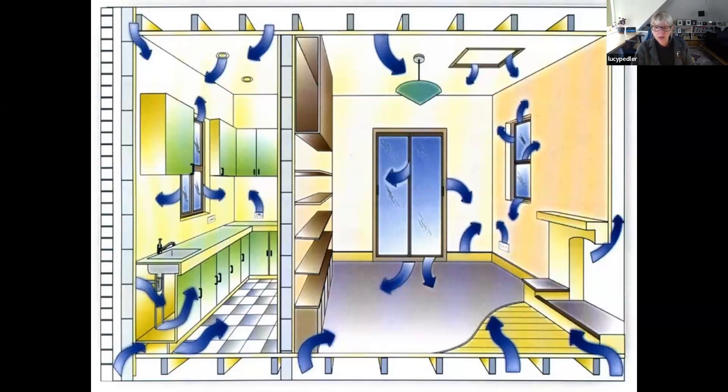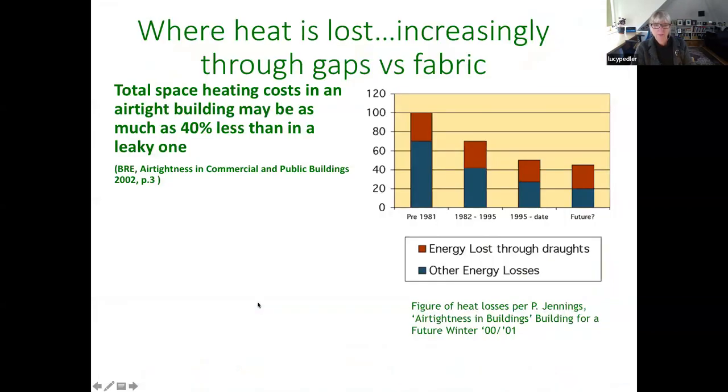So you won't have so much trouble with moisture, but you will be cold all the time and your heating system will be working very hard. So the concept of air tightness is that we need to cut down all of these drafts, but we then need to introduce controlled ventilation so we don't get that buildup of moisture.